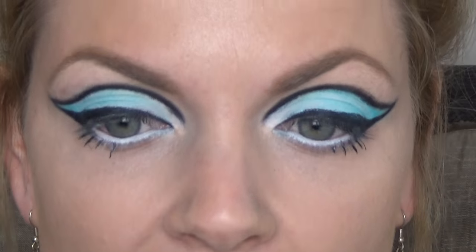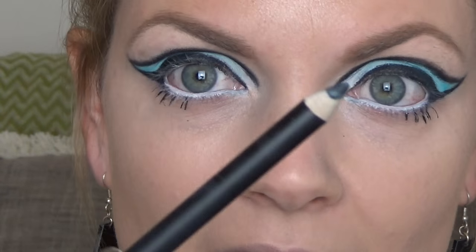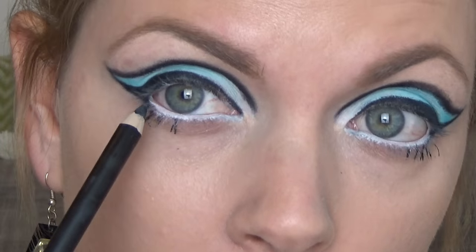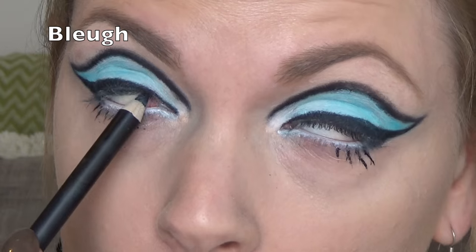Right, so that is the eyes done. I'm debating whether to put eyelashes on or leave it as just that. I think I might leave out the eyelashes for now. So I'm going to get my pencil eyeliner and just tight line the upper waterline. So I'm just going to put my pencil in there and lick up.